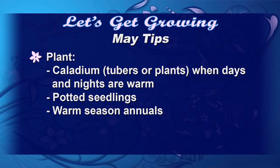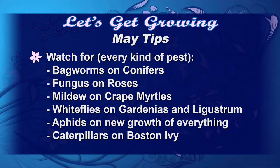There are many other things that we can plant, such as your warm season annuals and all your potted seedlings that you've been hanging on to. You're going to have to watch for every kind of pest because their time is now. And here's a list of things you're going to want to watch for.